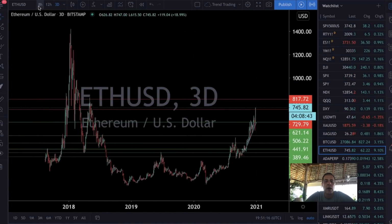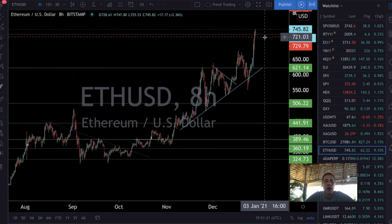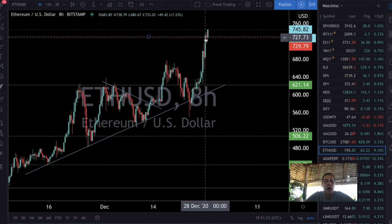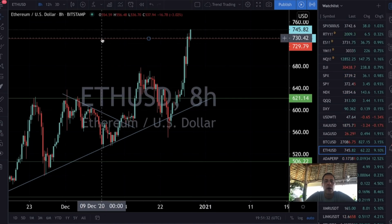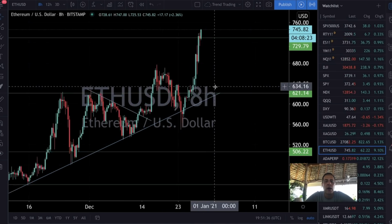Look at this over here. Right now, you could see this resistance I had over here at 1730 is breaking. We've broken above it, we've come in ready for the retest. It's just been one down bar. Didn't even make lower highs, and we're bouncing right off of it. That's a signal of a very strong market that we're currently in right here. Ethereum is bid. Ethereum is being bought.